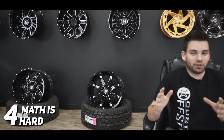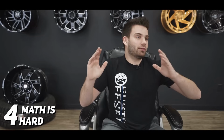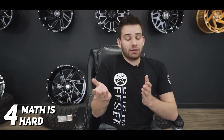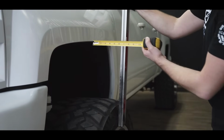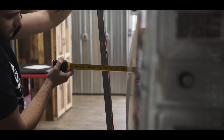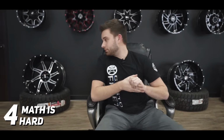Myth number 4 is that math is hard. What I mean by that is people write in and they ask, if my front tires stick out 2 inches further than my back tires, what size spacer do I need? The answer is really simple, it's only 2 inches. Now to find out how far that is sticking out, you can just take a straight edge, go to your fender, and then measure out to where the edge of your wheel is. If it sticks out 2 inches further than the back, like I said, just put yourself a 2-inch spacer in the rear, and then you're all flushed up.